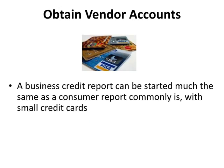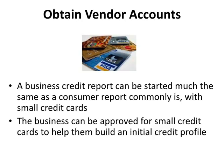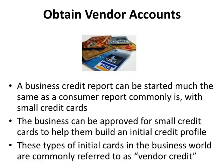After you've seen what's on your business credit reports, next it's time to start building your actual business credit. A business credit report can be started much the same as a consumer report commonly is, with small credit cards. The business can be approved for small credit cards to help them build an initial credit profile. These types of initial cards in the business world are commonly referred to as vendor credit.